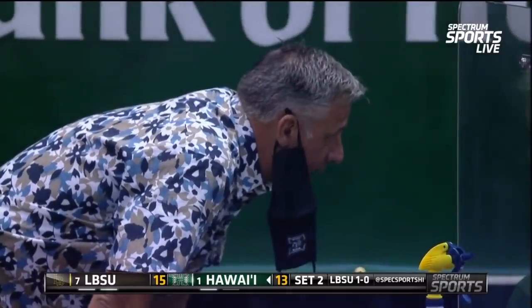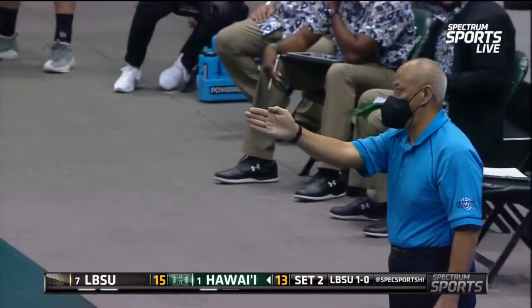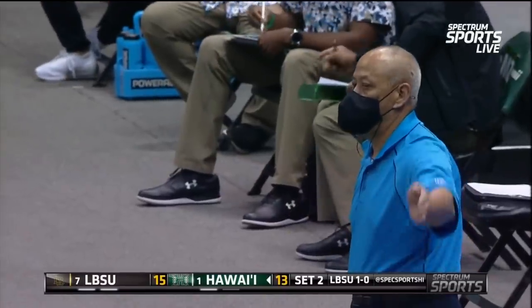So incredibly strange to have the officiating crew try to determine when the sound can come on with the artificial crowd and the cheering and when not.